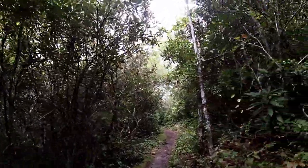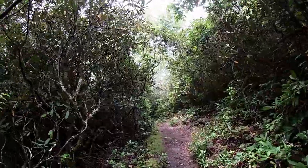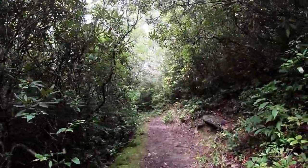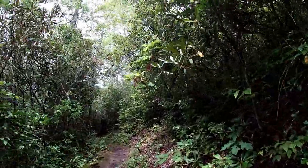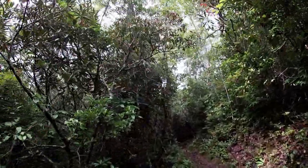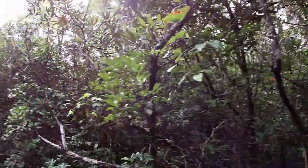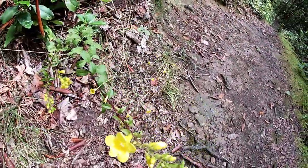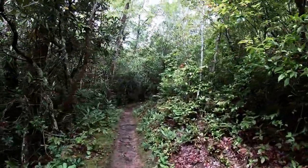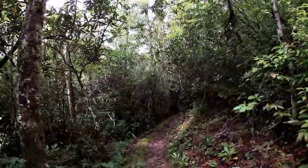Oh, this brush. Another little bench. Hey, babe, we got a pretty yellow, new yellow flower. We did have a little yellow one back there, but it didn't have any blooms, just little bitty small yellow pods. The boys would like this hike.